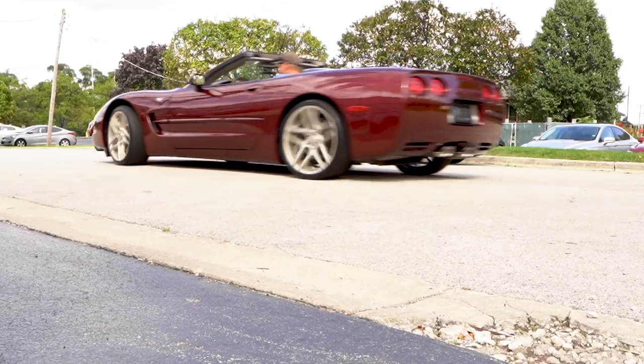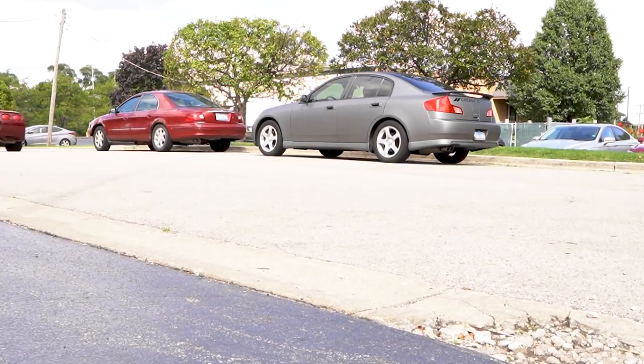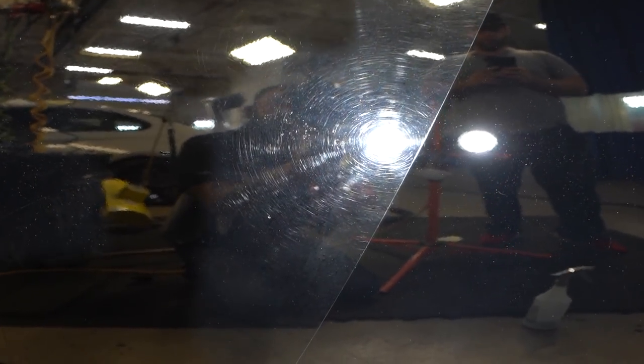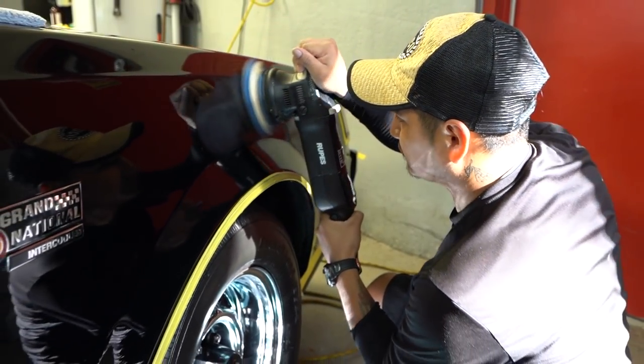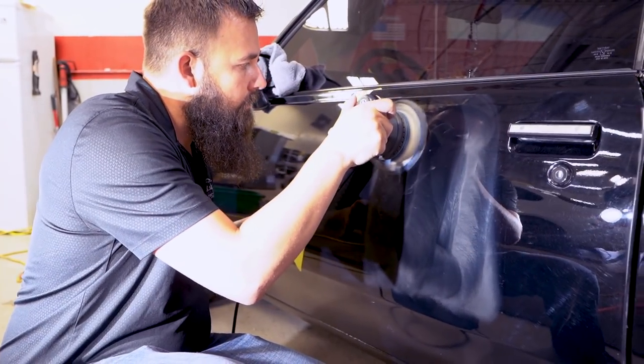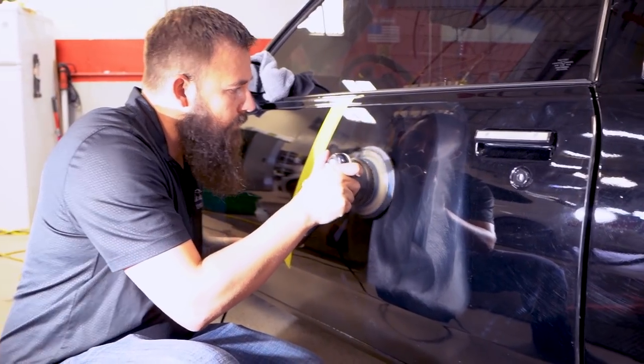We started the paint correction on the Grand National. It's looking pretty good. We actually did a 50-50 shot on the door to see what the finished results were going to look like. We're going to be using the Rupes 15 Mark II machine with a Lake Country microfiber pad, and we're also going to be using CarPro's Clear Cut for the compounding stage. This is original single stage paint. It is actually cutting pretty easy, so I am happy with that. But it is getting towards the end of the day. The guys are going to find a stopping point, and then we're going to come back tomorrow and do it all again.